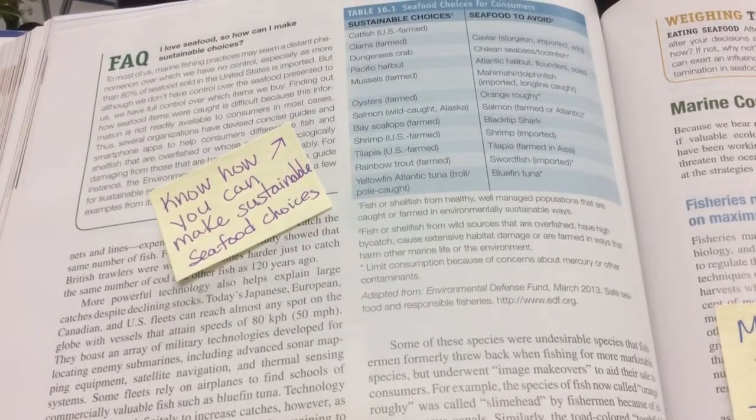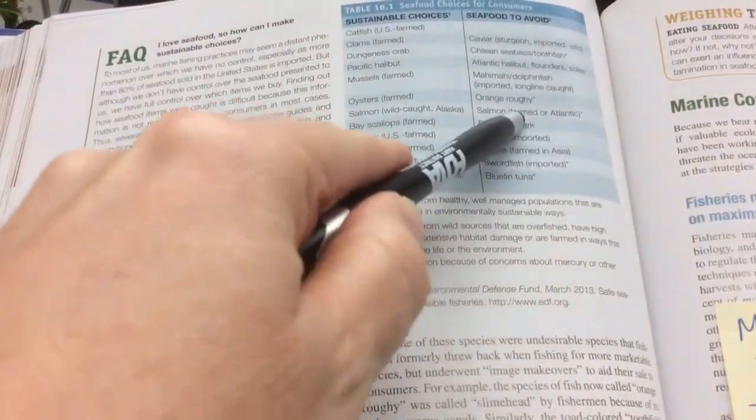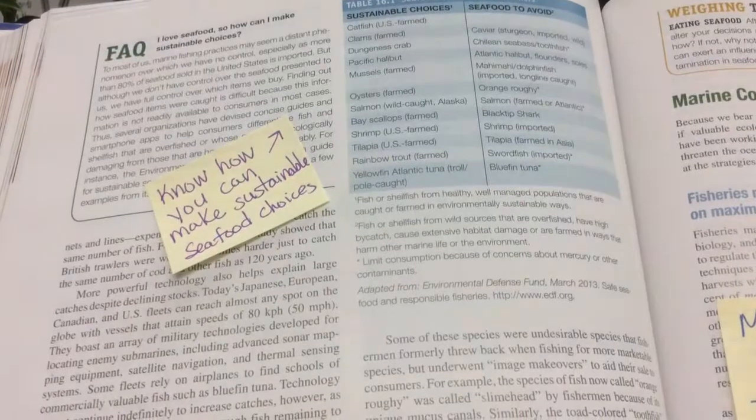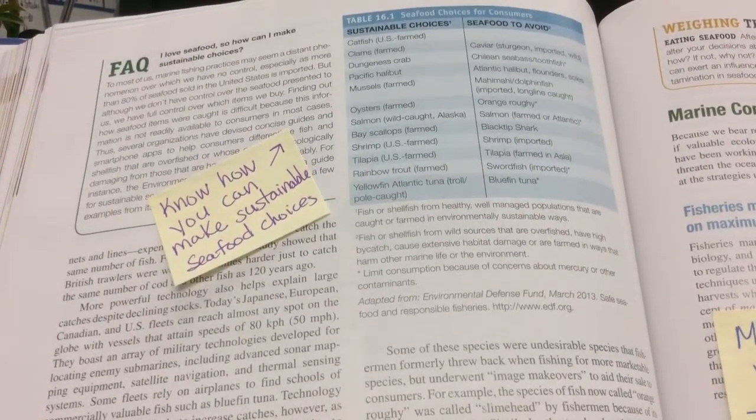Now, some farmed fish is very sustainable. They take care of their pollutants, and some is not. So you'll see here some farmed salmon is not sustainable because of disease issues and pollution issues.